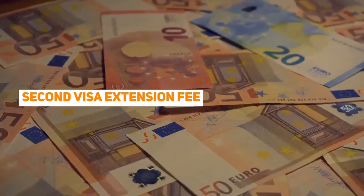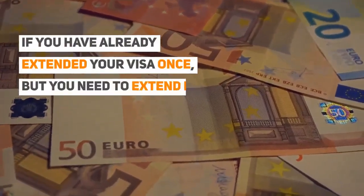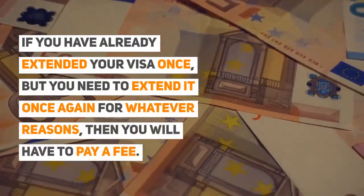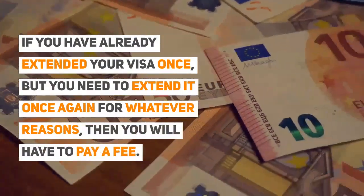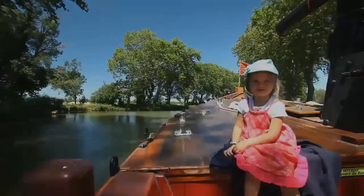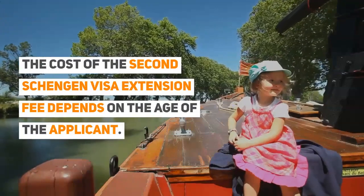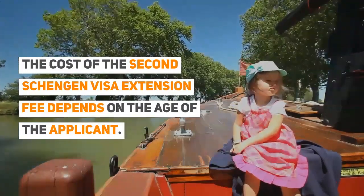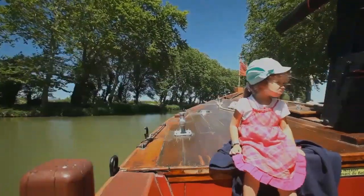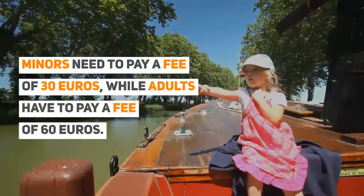Second visa extension fee. If you have already extended your visa once, but you need to extend it once again, for whatever reasons, then you will have to pay a fee. The cost of the second Schengen visa extension fee depends on the age of the applicant. Minors need to pay a fee of €30, while adults have to pay a fee of €60.